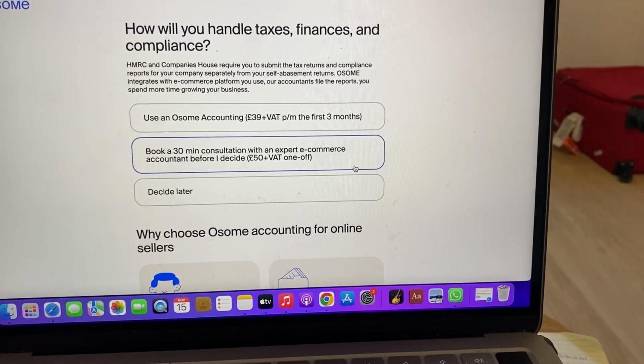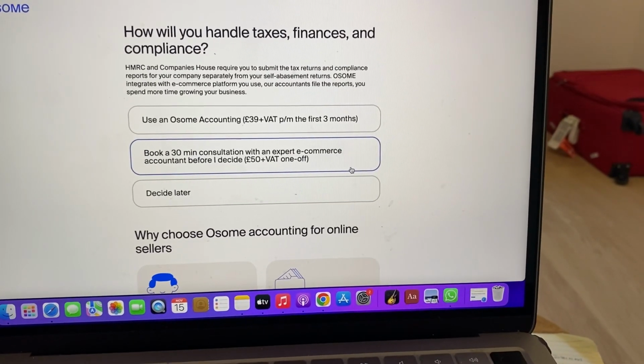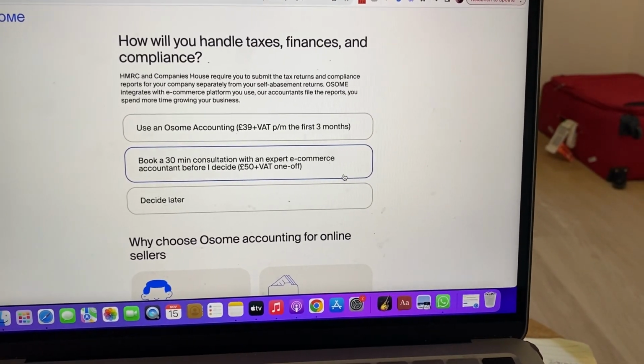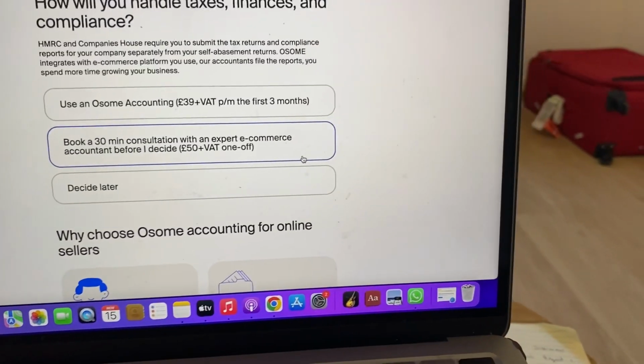And then how will you handle your tax and compliance? Okay, guys, so you've got these offers here. Do you want the accounting straight away? Most of you, I would say, no, you don't need that from the start. I would just say decide later, okay?